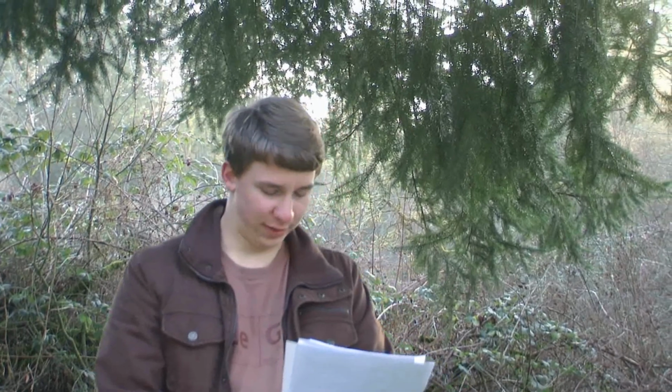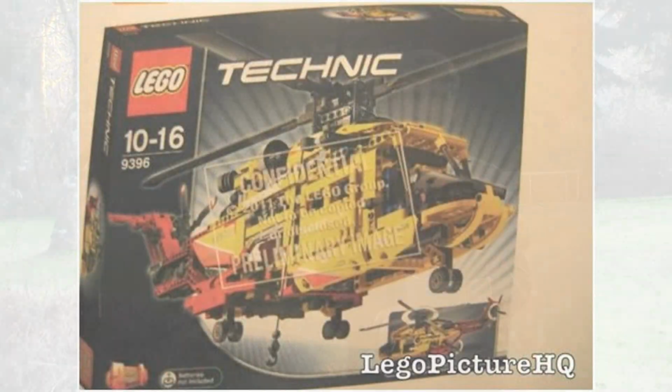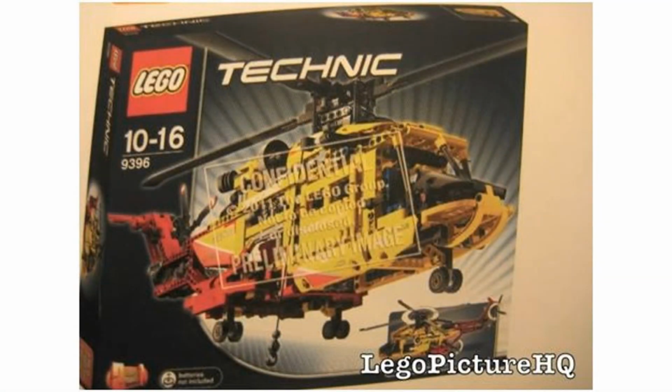Next up, we'll take a look at the new sets that are coming soon in later 2012. The new 2012 Summer TechN'XT sets are coming up pretty soon. The 9396 heavy lift helicopter, in my opinion, looks really cool, but the color scheme is a little off. It's also a little too bulky, but it looks really cool in the sense that it's got a lot of cool features to use.